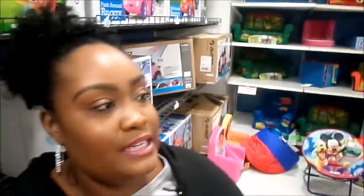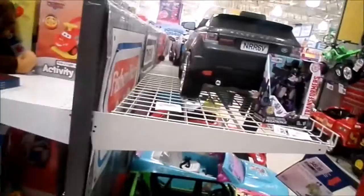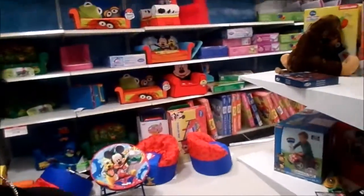I'm gonna give my baby a Range Rover. He can't fit in that shit. Nope. This is what your baby gonna get right here.